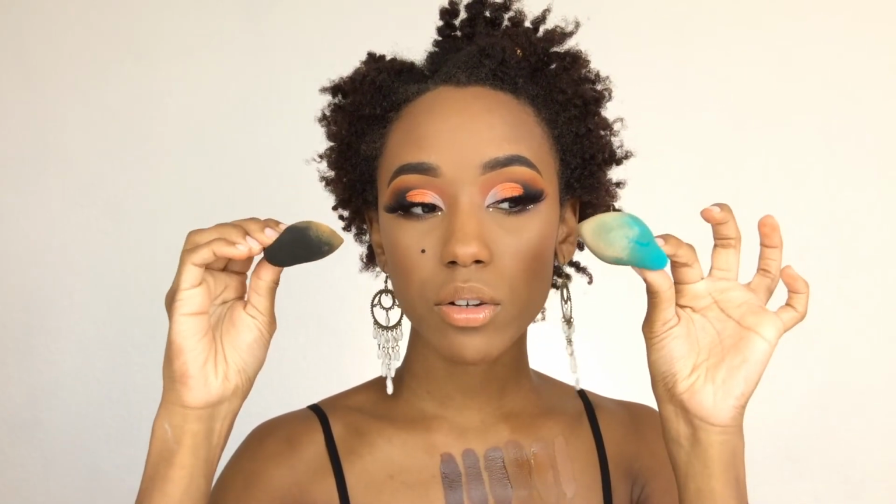So the other thing, the sponge. The sponge is the bomb. It is so soft. It's so soft. And I never say that about any sponges other than the Beauty Blender. And I got one of my dirty ones right here, and they literally feel the same. That's amazing. Blends out beautiful. I love the shape. I love the flat side. I feel like it really helps with making sure that you get all your product out of the sponge. The flat side. I love how pointy the tip is. That is a must.